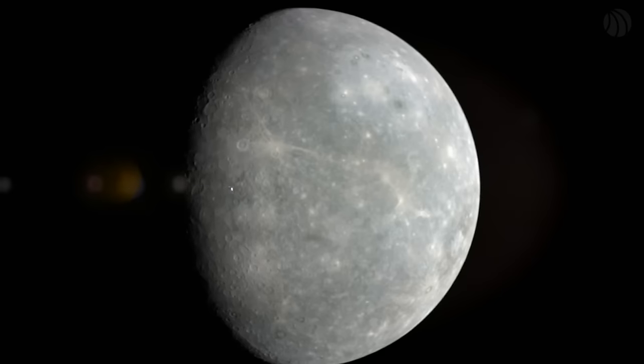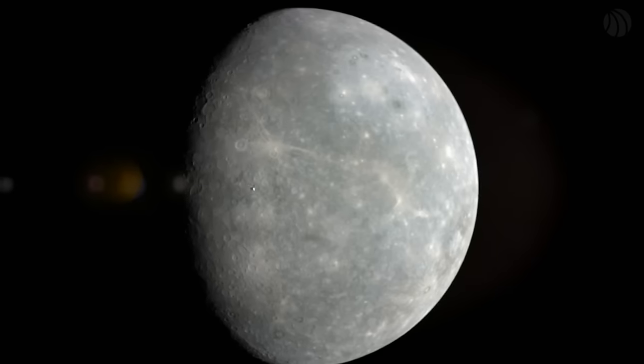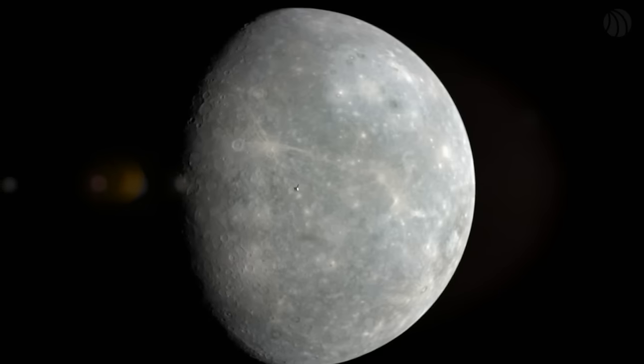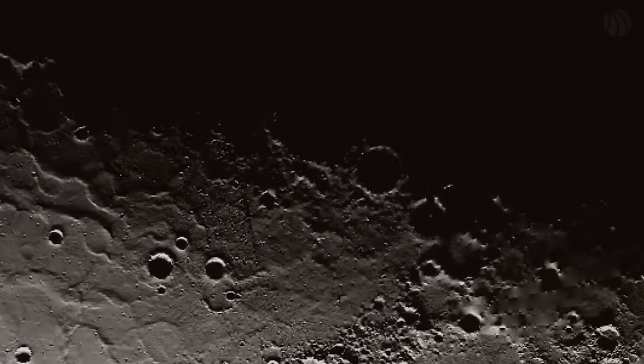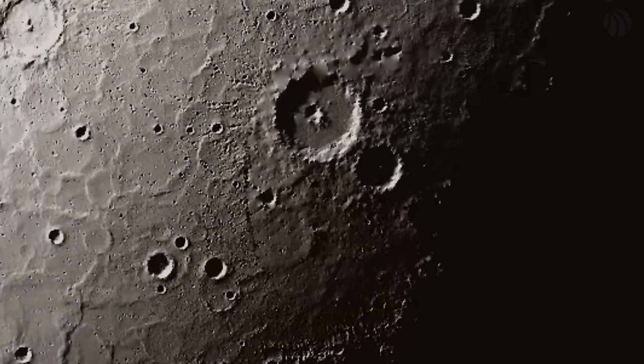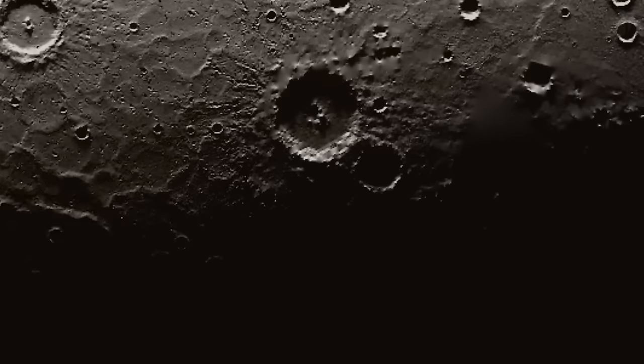Mercury's shape is almost perfectly round, with a minimal difference of less than 1 kilometer between its equatorial and polar diameters. Comparing Mercury to objects of similar size, it is heavier than Ganymede and Titan combined, even though both have larger diameters.